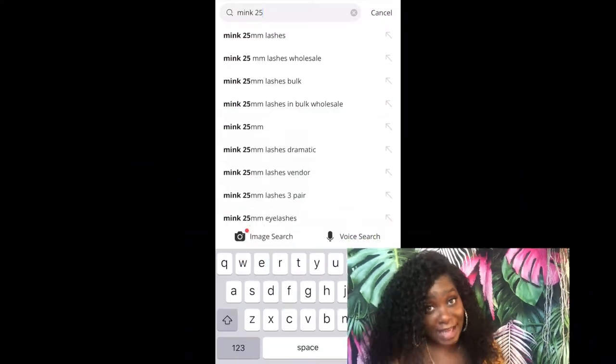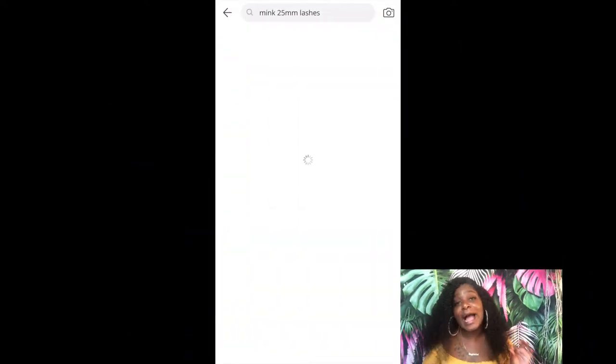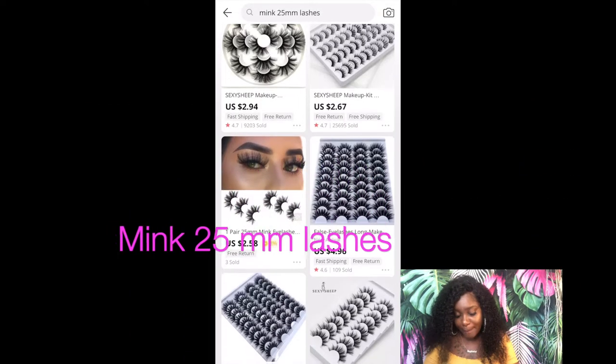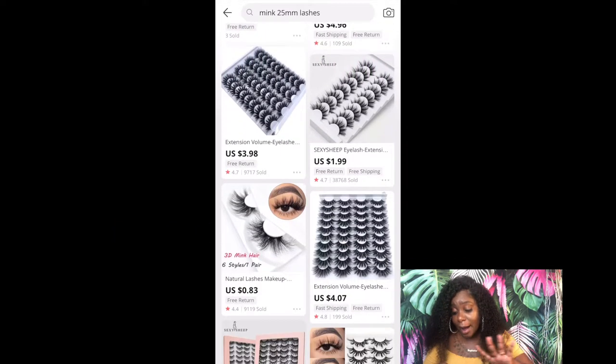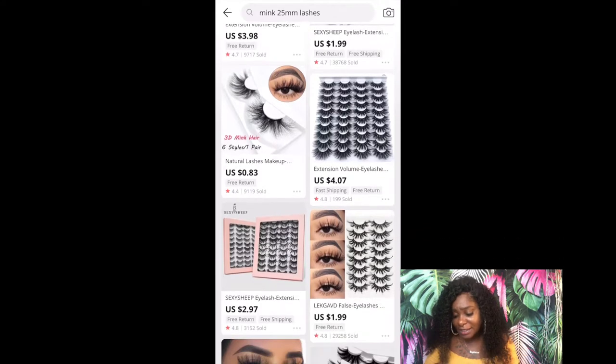So let's move on along to lashes. The trend right now is those eyelashes that look like windshield wipers. What are those? The mink 3D, 25, 35, 45 millimeter and all this. Look like you about to just fly away. That ain't my cup of tea, but AliExpress got you though. All you have to do is type in mink 25 millimeter lashes. And up pops all of these lashes.